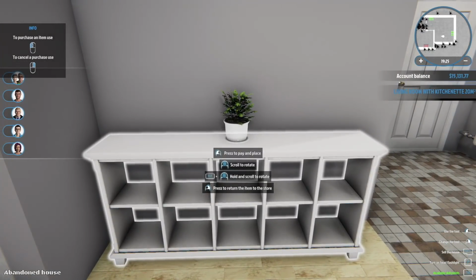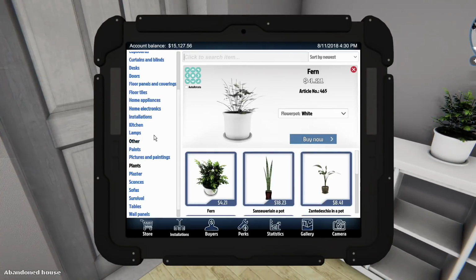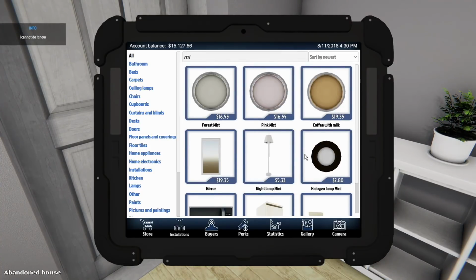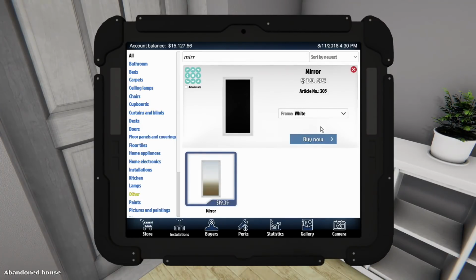All right, so let's put that there. What'd that look like? Nice. All right, is there like a mirror or something we can put on? Let's go to all. I'm just going to search for mirror. M-I-R-R. You can't do that right now. All right, we could do this mirror. We could do a white frame. All right, so let's buy it.